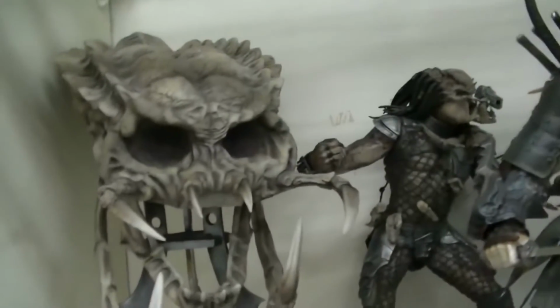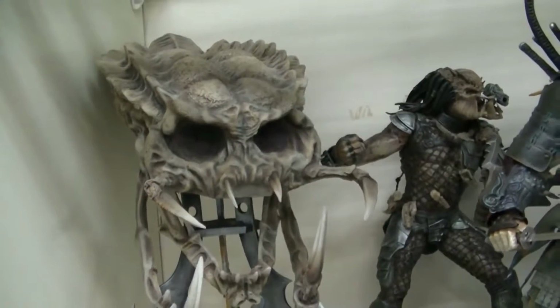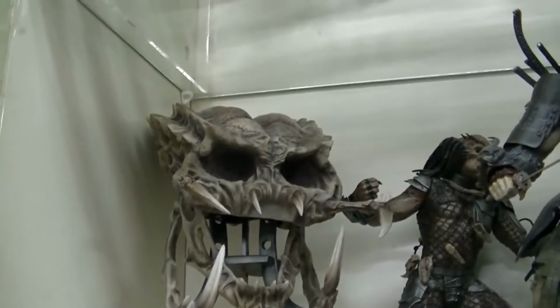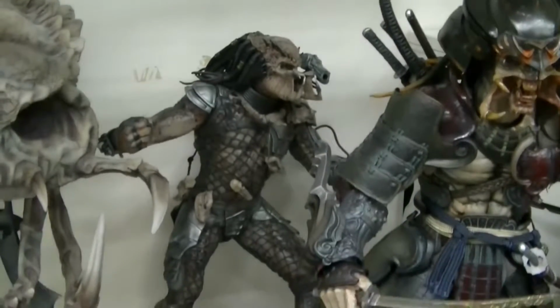Wow, this one is a 1-on-1 skill. What's that? Predator skeleton. Cool. And the predator at the back there, that one is the Spawn.